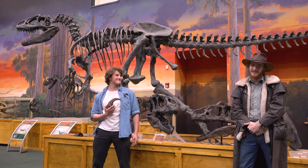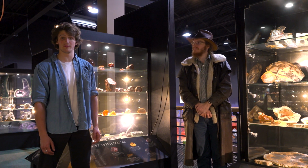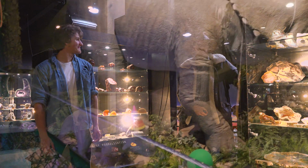showing off the ladies. Well, we also have the Rudd Hall Natural History Museum with its own exhibits like gemstones and minerals. It's even got its own fossils like petrified wood, amber, and a couple of ammonites.